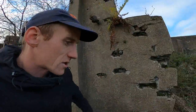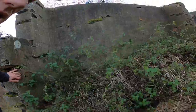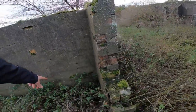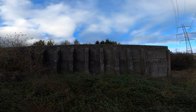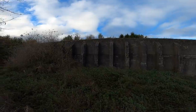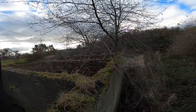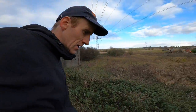This is crazy, folks. Let's head through. I'm just pushing through the bushes. Yeah, it's had a lot built up on it over the years, because obviously the building's deep in with the earth behind it. And look at this massive wall. I can't even believe what I'm seeing right here, folks. This is so cool. Let's head on to this building.